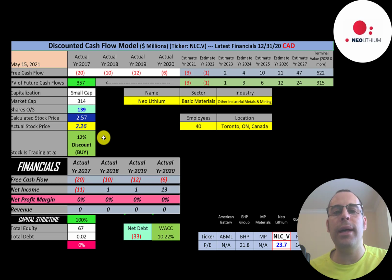It's really hard to value a company that's pre-revenue. The way I valued this company is I estimated their revenue would be $500 million in 2027, and roughly 10% of that would convert into free cash flow. So that's how I got $47 million in 2027. And the free cash flows from prior years just backed into that $47 million.